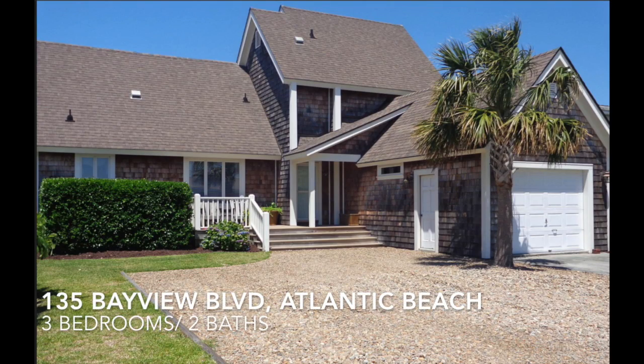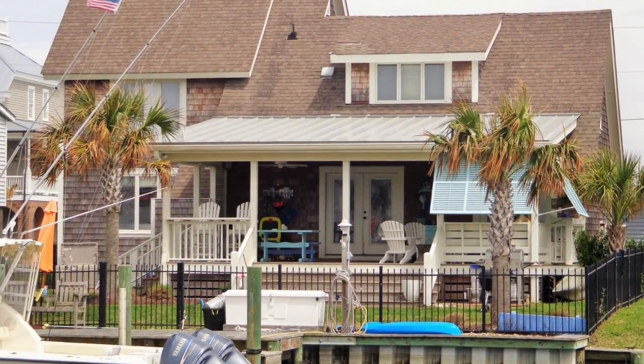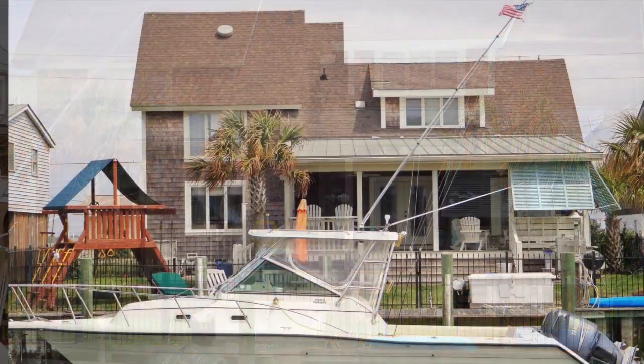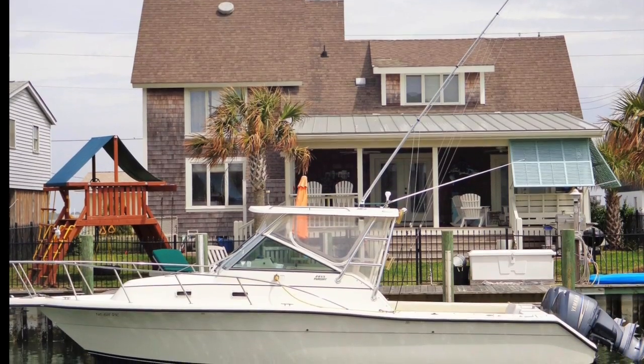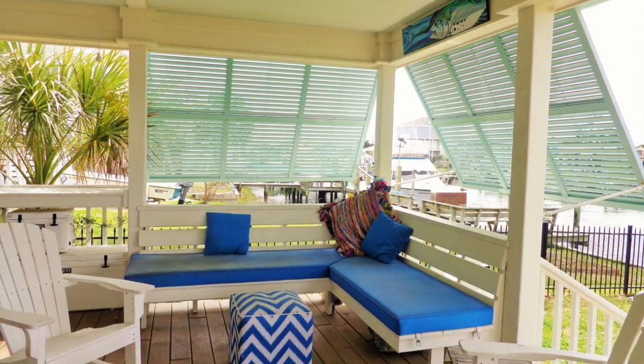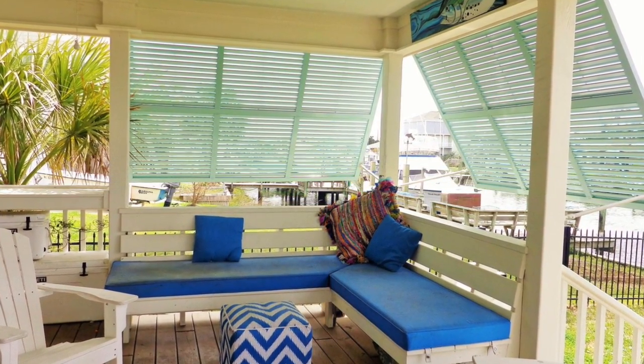Our next feature is 135 Bayview Boulevard in Atlantic Beach. This canal-front home is on the rarely available Bayview Boulevard, a boater's dream. You have your boat in your backyard at your private dock ready to set out on your latest adventure. This lot's water features include a boat dock, bulkhead, and a water depth of 4+ feet.